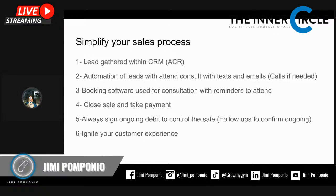Then once a person's booked in, we're always going to use booking software, which ACR actually has internally. So when someone books in, they'll give you their name, their email, their phone number again. You'll get their main goals, their pain points, what's important for them to reach their health and fitness goals. And also you get their budget. That way you're only having consultations with people who are really price aware and have the right amount of money to join your program.